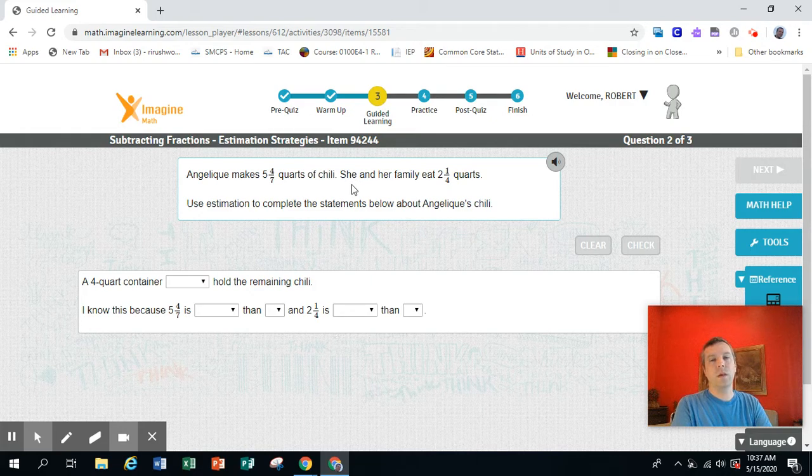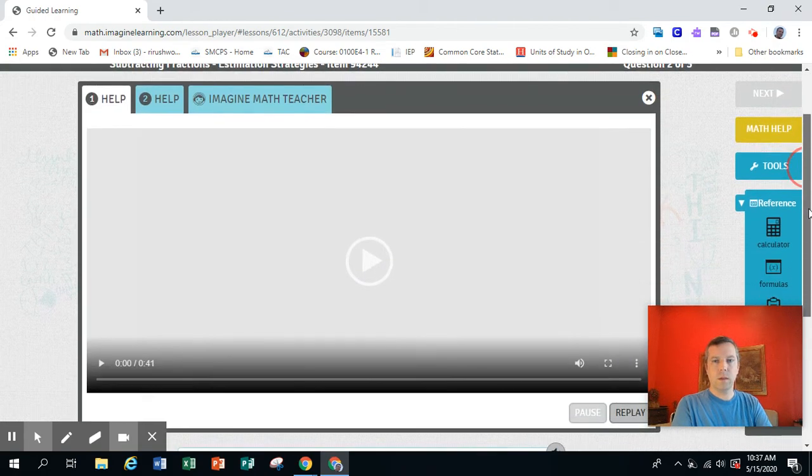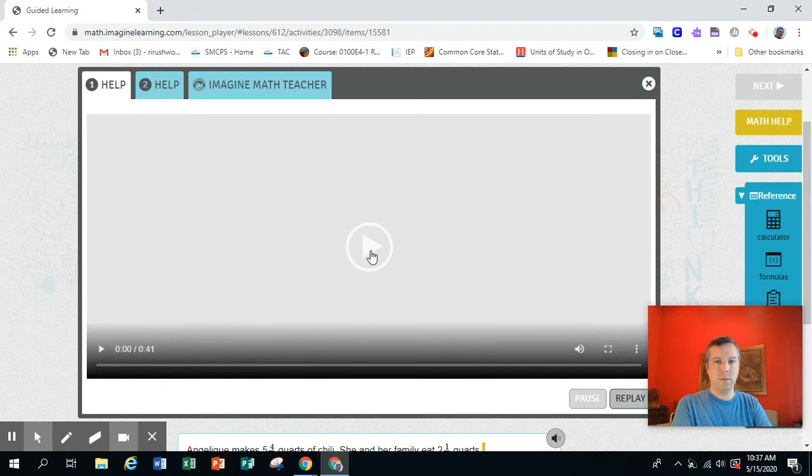Anyway, she and her family eat 2 1/4 quarts. Use estimation to complete the statements below about Angelique's chili. All right, let's look at the math helps. This one is kind of long.